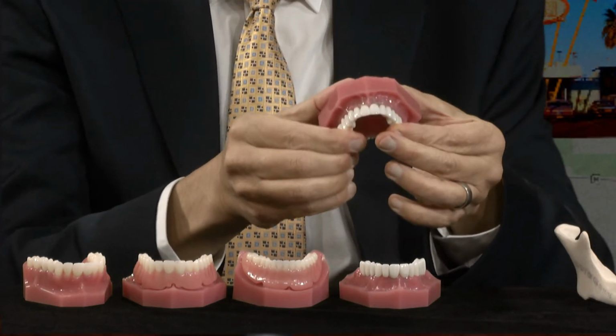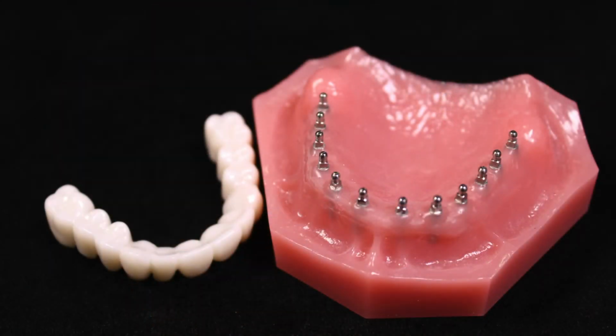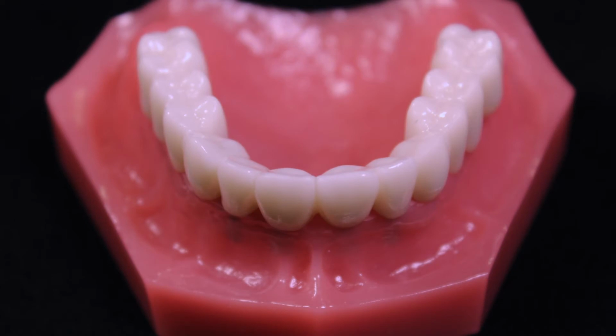And I mean, it's literally as strong as anybody's teeth can be. And that's as permanent as it gets. That's as permanent as it gets. And probably half the price of the conventional all-on-4 restoration that's out there in the marketplace right now.